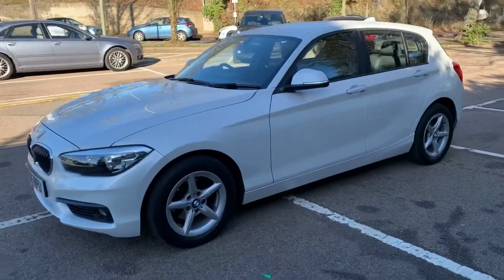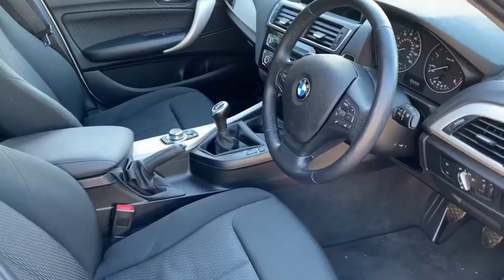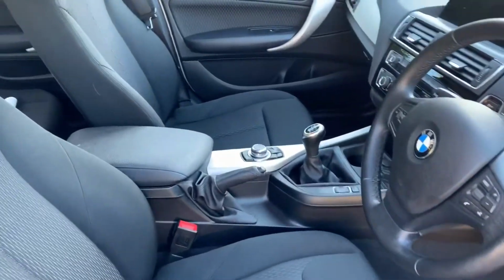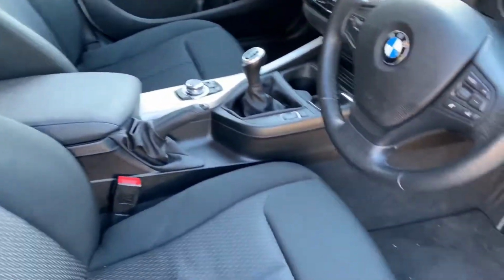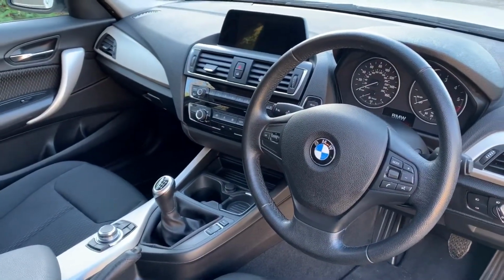But now that we've done a full circle of it, you can see it's in fantastic condition the whole way round. Just briefly before we climb in, I think it's well worth seeing the interior from this exterior point of view. There's plenty to run through on the dashboard, so let's hop in and we'll do that now.